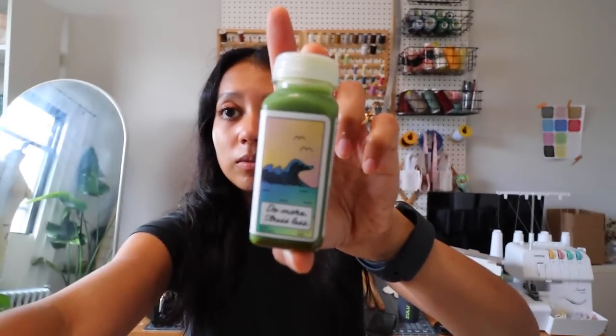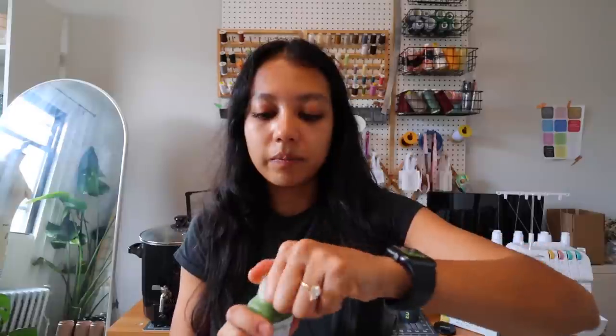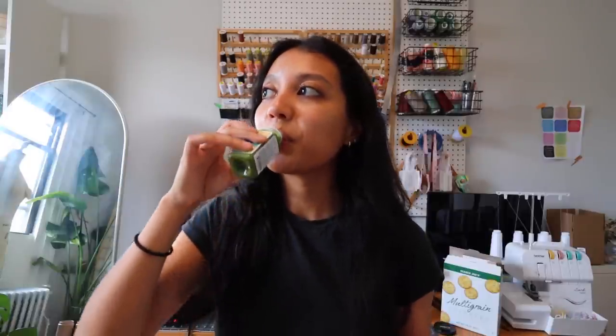It's so cute. And it tastes delicious. Apart from all those other good things in it, it just is very yummy. So I just shake it up a little bit because all the good stuff sometimes gets clumped at the bottom. And I sip it kind of slow because I'm bad at shots. And I don't mind sipping it because it tastes really good. So that's just how I prefer to take it.